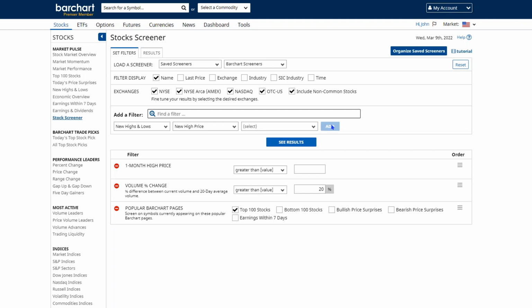So I'm going to look for a new monthly high, but what I want to do is I want it to be greater than or equal to a field. In this case, I want to see that we've made a new monthly high in the last 5 days. Again, confirming that price momentum. And then finally, I'm going to go down to our opinion.